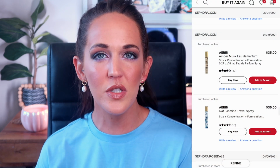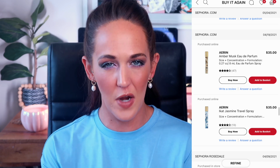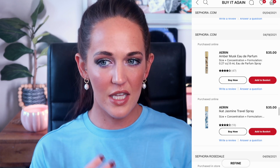So then it looks like on 4/19, so April 19th, ten days later, I purchased two travel perfumes. I will say around this time last year, I was getting really into perfumes, scents, and exploring fragrance a little bit more. So I picked up the Erin Amber Musk as well as the Erin High Cat Jasmine. And I will say I wasn't a huge fan of either of these. I personally felt like I sprayed it and then it had disappeared. I couldn't smell it at all, specifically with the Amber Musk.